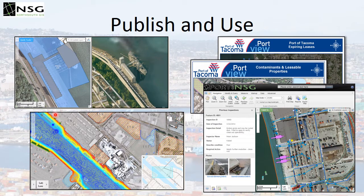Over here we show an example of how we take building information or berth outline information, and of course the photos, and then link it to outside systems such as Bing aerial view or bird's eye view, the 3D perspective view of the port. So we can link from here, from the port's own data, to outside systems. And ultimately it's all about generating reports such as expiring lease reports or contaminant and leasable properties reports, being able to make decisions, actionable intelligence, actionable information in the geospatial system in order to make decisions by the port, by its external stakeholders, and by management.